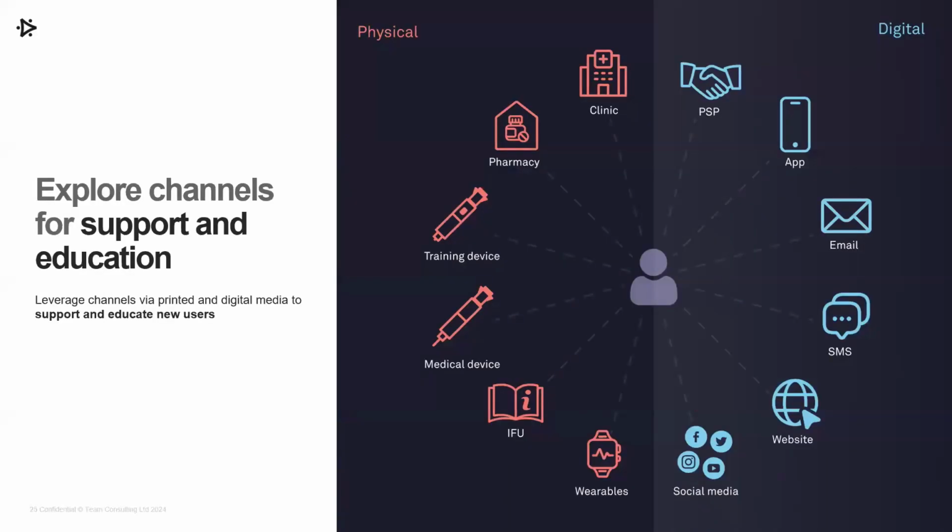And when we're thinking about making the best start, the way in which you communicate with patients and provide support matters a lot. If you think back to the Phygital ecosystem we showed earlier, and the various touchpoints and channels, when designing an experience for patients, you need to consider the full picture, and that includes communications they send and receive. We should seek to leverage channels via printed and digital media to support and educate new users.